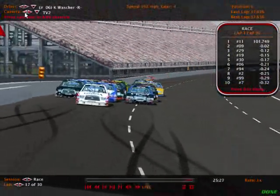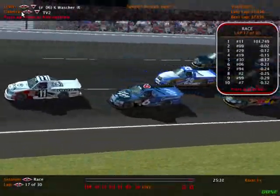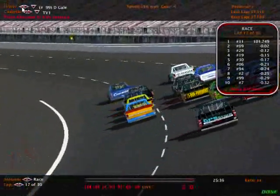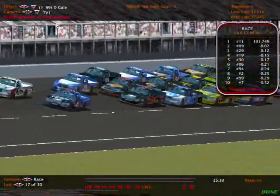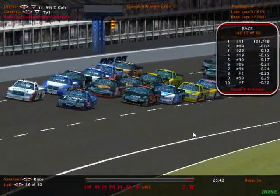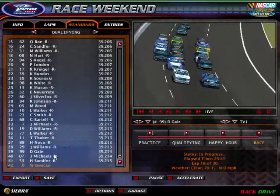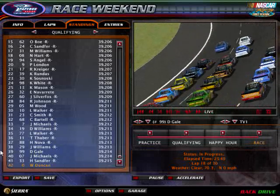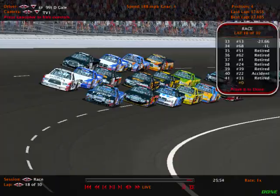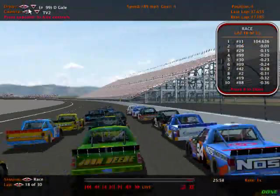Chris Washer goes for second. That's William Duncan's teammate. And Darren Gale is right behind him. He's been moving up in the point standings. He started way in the back. Let's check where he started. Darren Gale started 39th. So nice job for him. And Tyler Faber started 36th. Chris Washer is moving towards the lead.